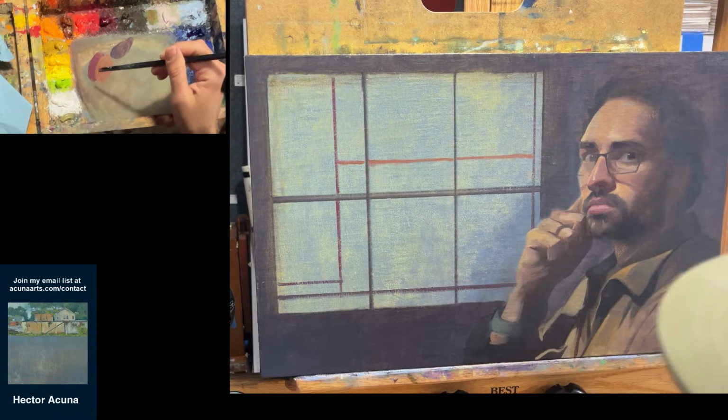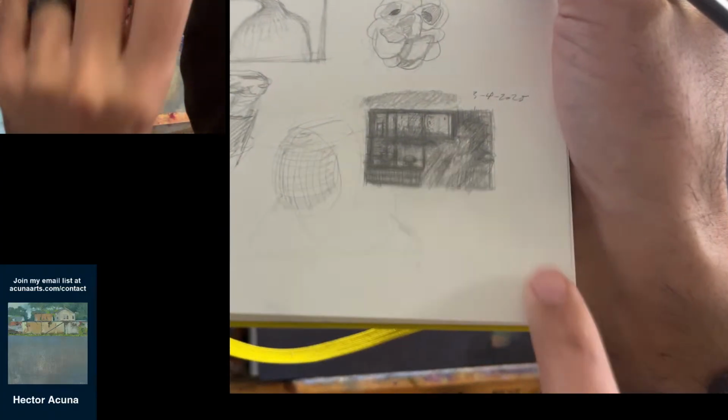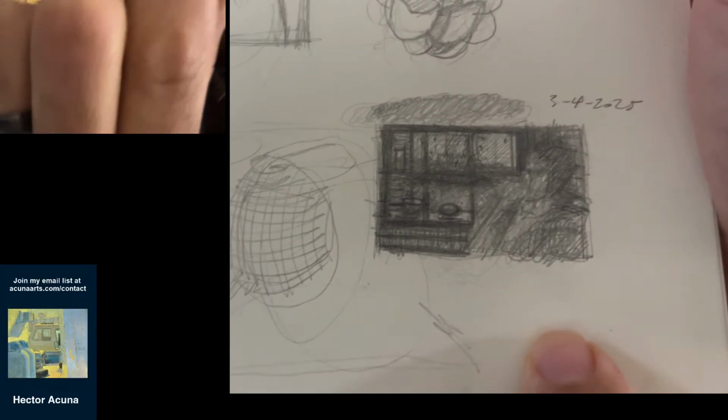The other idea that I was starting to play with in the sketch is really difficult to see, but you might be able to make this out.